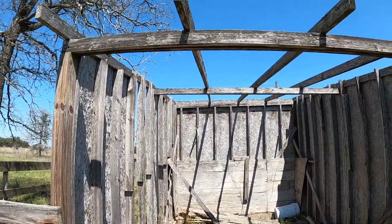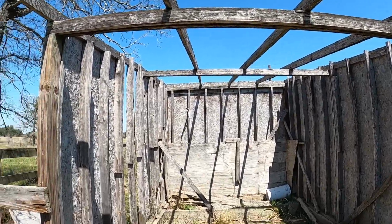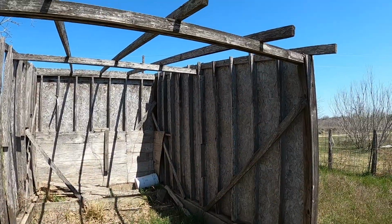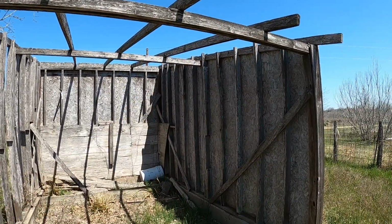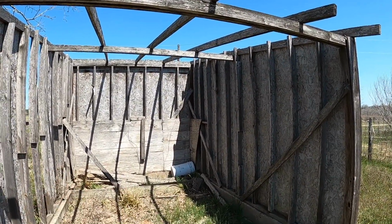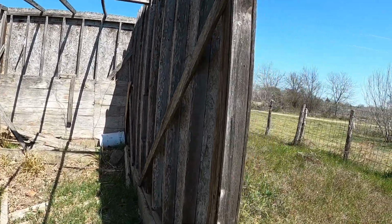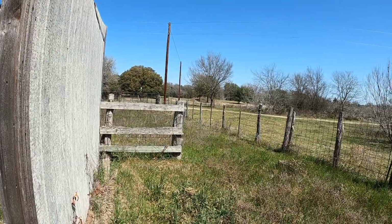So I got those roofing panels that I found. I'm going to use them to help with the roof and help with the side a little bit. I'm thinking about doing half a wall here, so it'll be 3.5 sides. We'll see if I have enough material. Trying to do it for as cheap as possible.